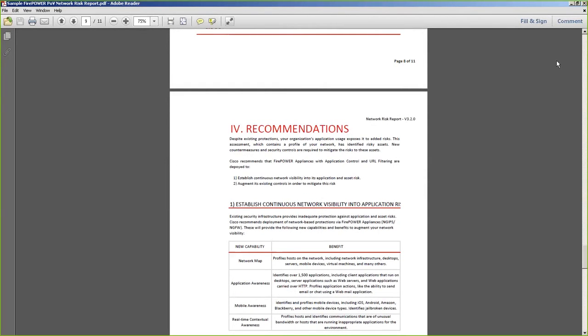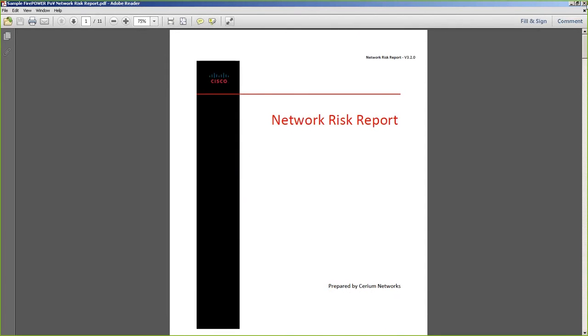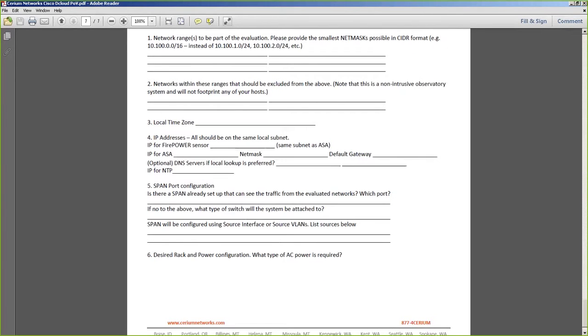So I'm not going to go through all three of them. I just want to give you an idea of what the high-level reports look like and what you'll see as a final deliverable from Cerium on these. So hopefully that was somewhat useful in seeing what you'll get out of those.